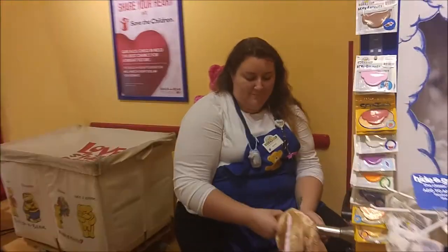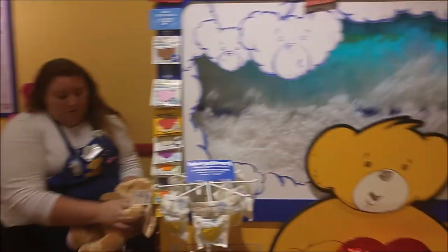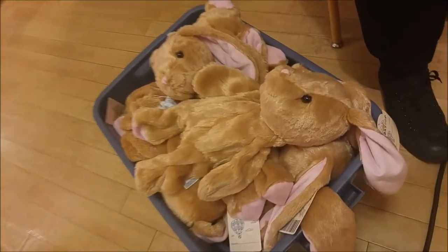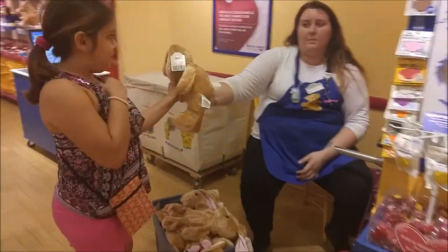Yeah, we're at Build-A-Bear today, and we're here with Miss Kathy. She's filling up some really cute little bunnies, just perfect for Easter. They're donating like 20 of them this year. How cool is that? And Madeline's actually helping her fill them all up.